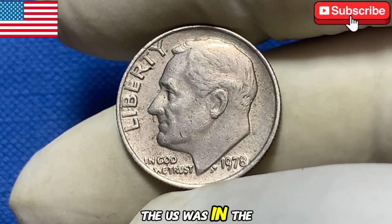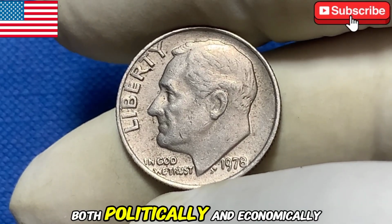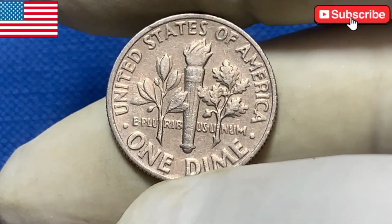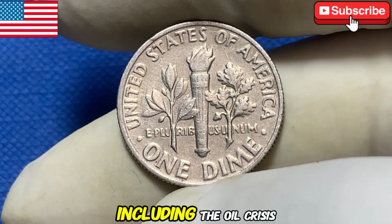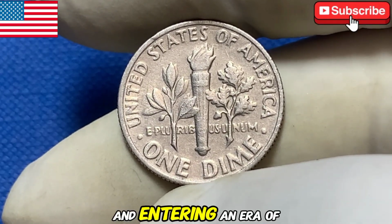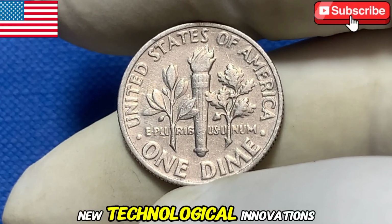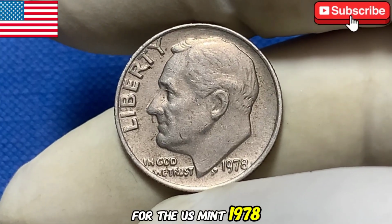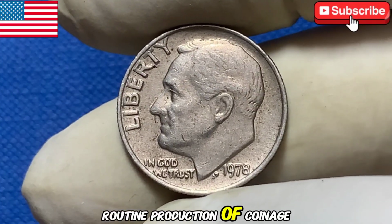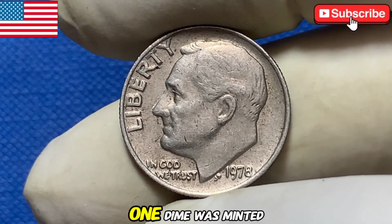The U.S. was in the midst of a dynamic period, both politically and economically. The country was recovering from the challenges of the 1970s, including the oil crisis, and entering an era of new technological innovations. For the U.S. Mint, 1978 was another year in the routine production of coinage, and that's when the Liberty One dime was minted.